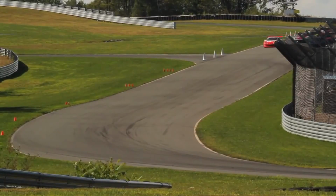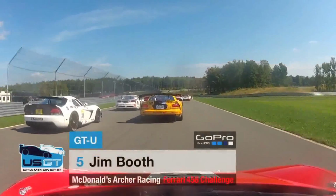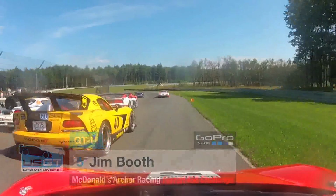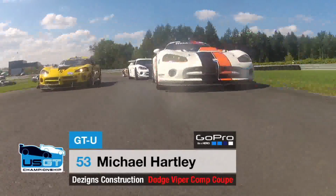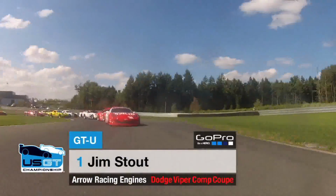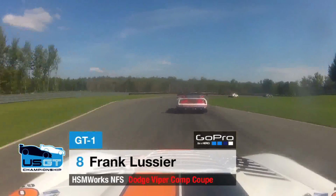A sight no doubt making John and Doris proud. A near-perfect formation as they took the green. Booth having a look on the outside, almost making it 3 wide. Ferguson then shut the door before finding himself alongside Lassier, and then Winkler out of turn 2. Heck of a start, side by side through the first few turns. Stout edging away, no problems with turns 3 and 4, everyone through this time.